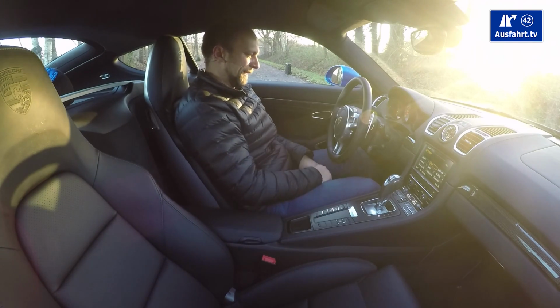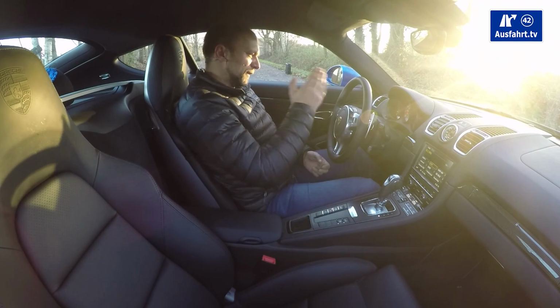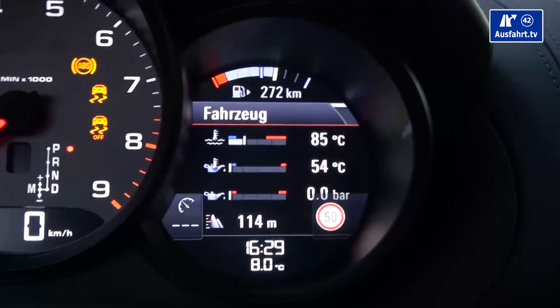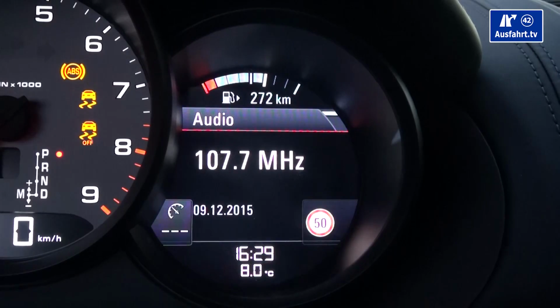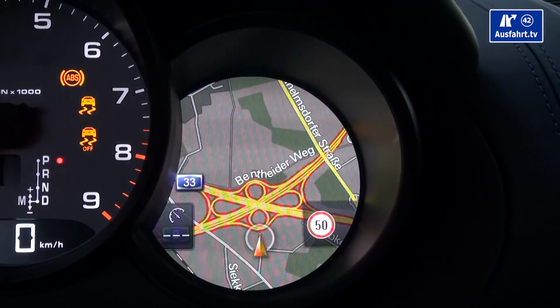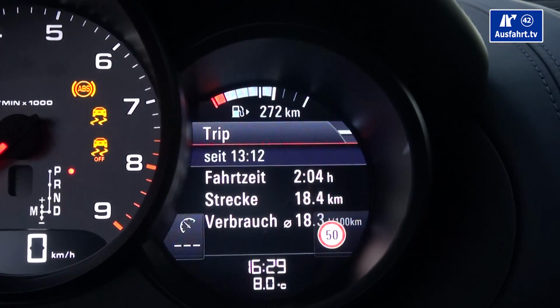So on the right wing we have a little display for the board computer. Here we see the gauge for the gas tank on the upper part, and in the lower part the current time as well as the outside temperature. And then we can switch with this stick here through the different views.